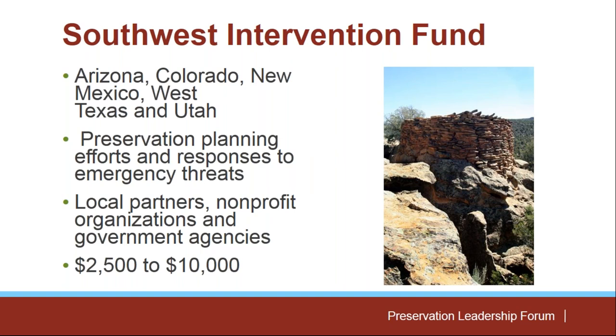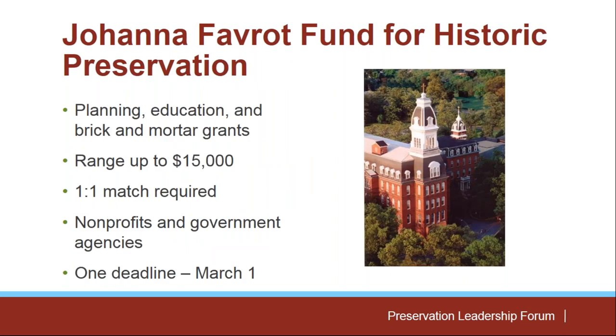So now, the Joanna Favreau Fund for Historic Preservation. This does have a separate application and a separate grant deadline. This is for planning, education, and brick-and-mortar grants. This is one of the few funds we have that does allow for physical preservation work, and the amount that you can spend is a little bit higher. It goes up to $15,000. Still a one-to-one cash match, still nonprofits and government agencies only, and the deadline for this is March 1st.